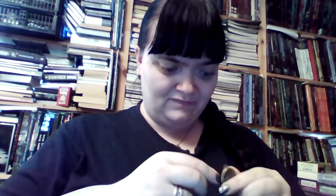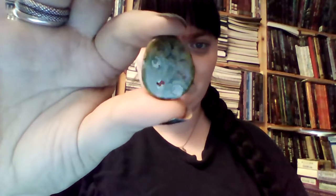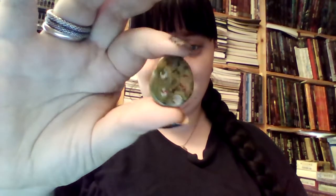Then I have this, which is also a form of jasper. But this one, I don't actually know what it's called. So if anybody knows what this version of jasper is called, please tell me. I just thought it looked cool and I picked it up. I have the name somewhere, but I need to research this stone so I can start working with it. And I have white jade.